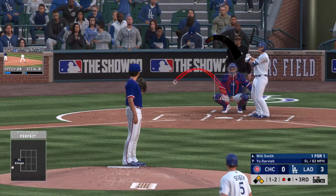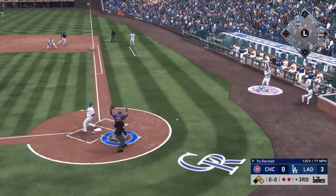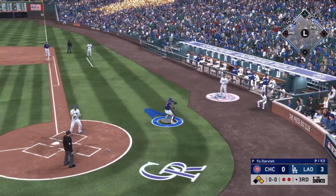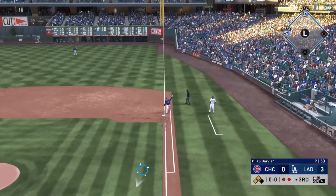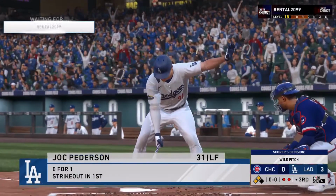Hey, not normally a good plan to throw three consecutive sliders in a row. This guy's slider is so good, I think he might throw it again. In the dirt here. So now two men in scoring position. Here's Jock Peterson now.